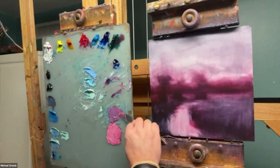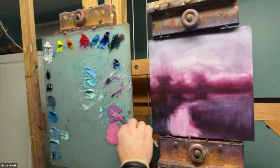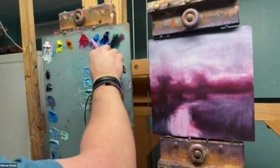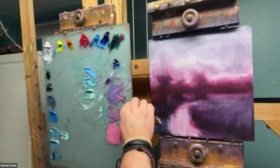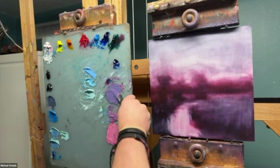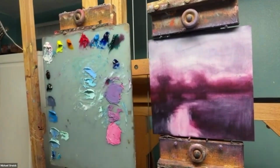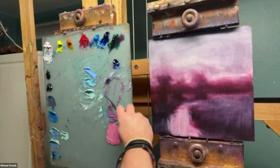Add that in there, kind of above it. Still probably a little dark. I'm going to take a little bit of that, bring it up, and add more of my manganese and really cool it down so we get a cool purple. I like that combination. Isn't that beautiful transitions?